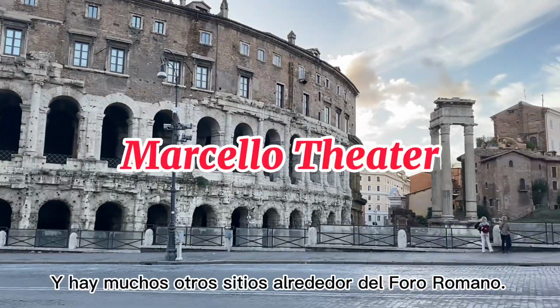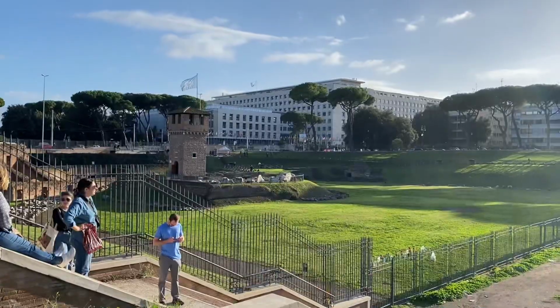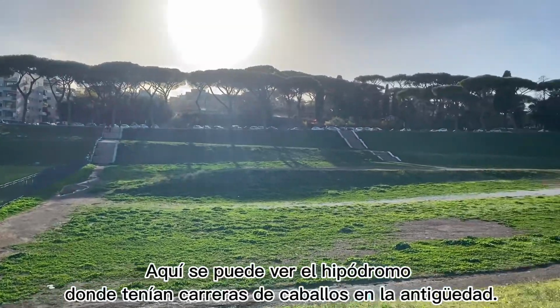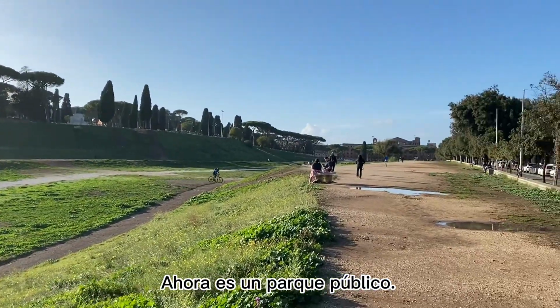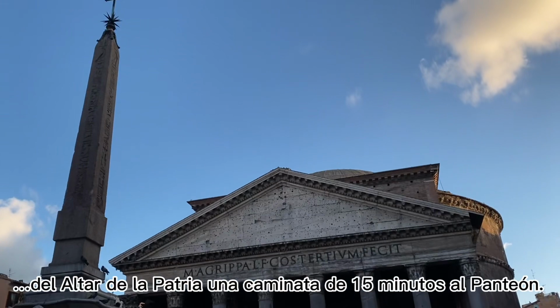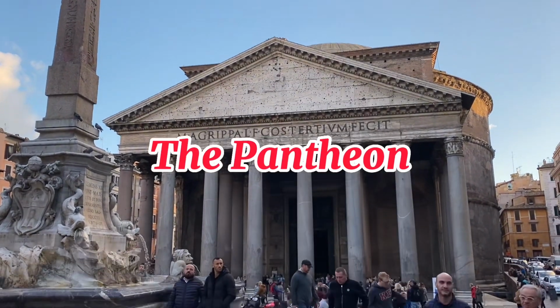And there's tons of other cool sites around the Roman Forum. Here you can see the Circo Massimo, the hippodrome where they used to have horse and chariot races in ancient Rome, and now it's a public park. So now we're going to go across Piazza Venezia, which you can see here, from the altar of the Fatherland, a 15-minute walk to the Pantheon.